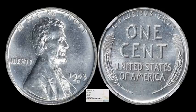And there's probably some collection out there, probably a Lincoln Cent variety collection, that needs this coin. I haven't talked about it because none of these generally have come up at auction. So again, another important coin for this week.